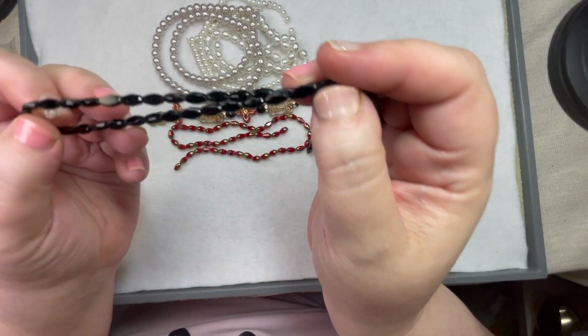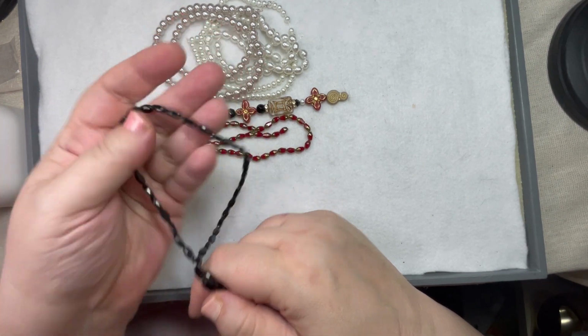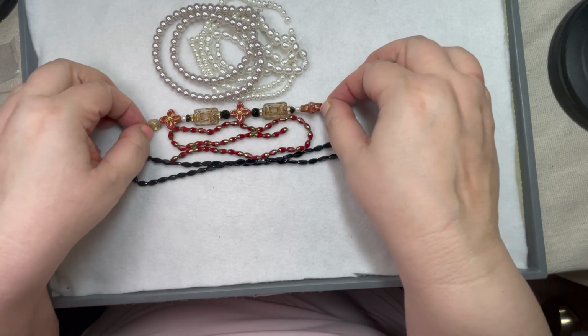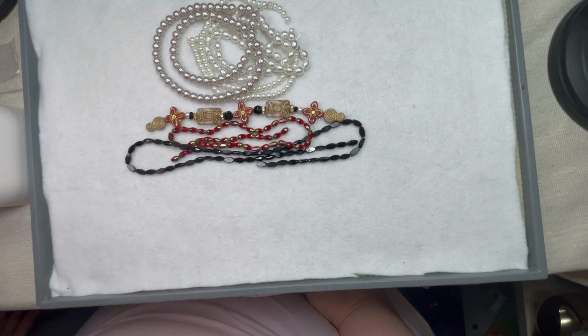Also, imagine the drops. Just a string of these. I mean, they catch the light so amazingly, even though they're black. Look what they look like with our beautiful strand here. This is gorgeous. Love it, love it, love it. Okay.